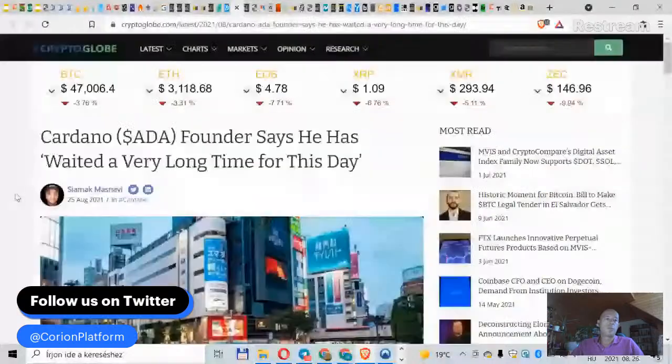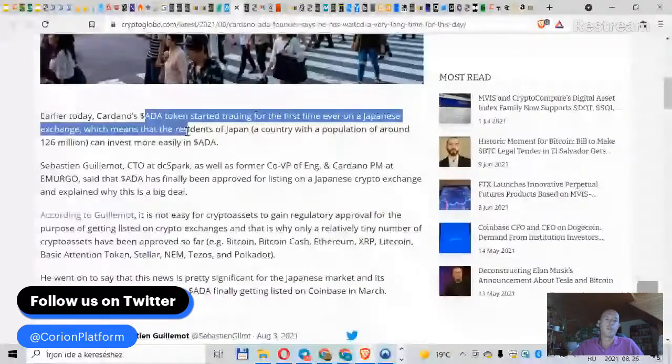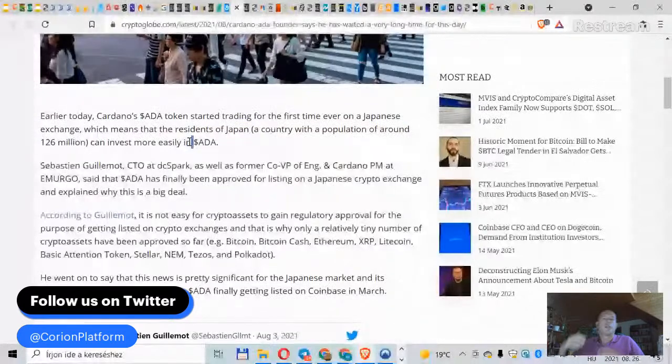Our next piece of news: Cardano ADA founder says he has waited a very long time for this day. What is this day? That ADA is listed in Japan and it's traded in Japan. In Japan, there are some strict rules, but Japan is really crypto friendly. They have been supporting Bitcoin as payment for years now. And they have a strict regulation, but supporting crypto.